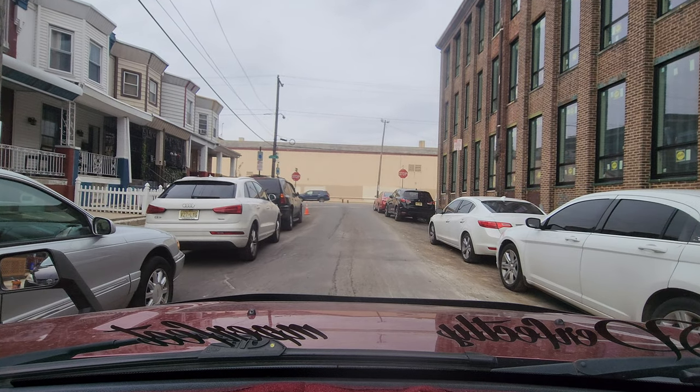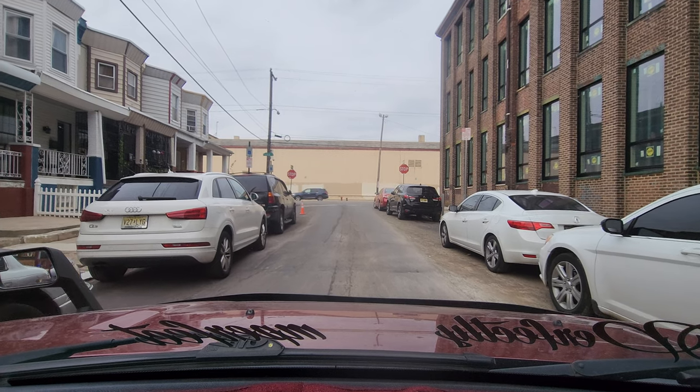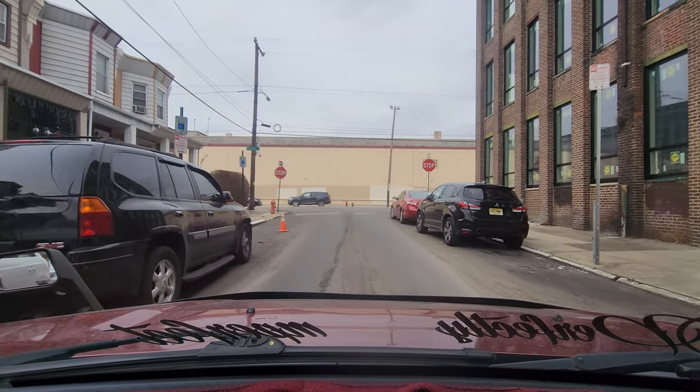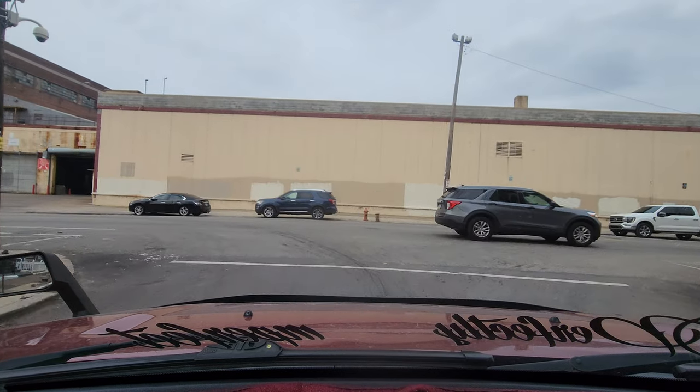Brace, brace. I'm going to have to brace. Ouch. Ouch. Okay, we made it through. Success. Okay, let's make this left-hand turn on the 400 block of Tioga.